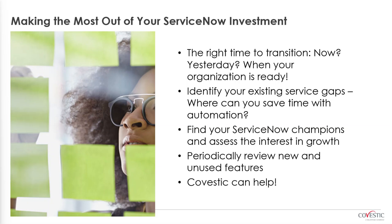It's critical to periodically review the new features that ServiceNow delivers with each release, especially today with the San Diego version that was released just last week. Additionally, you'll want to make sure that you take the time to assess the components you've purchased but aren't making the most use of, and come up with a plan for implementation, even if the scope is small or the implementation date is far in the future.